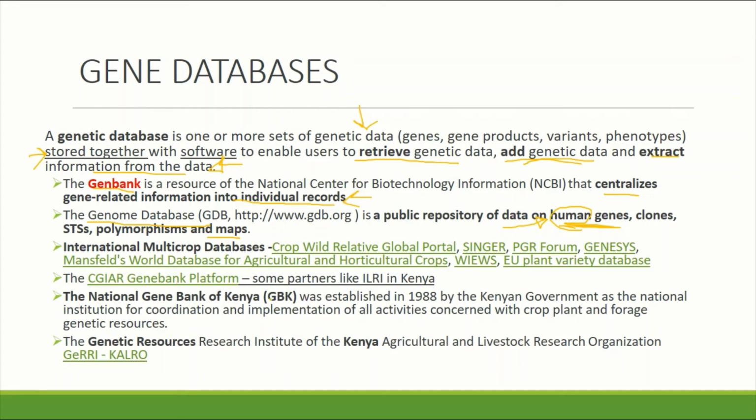We have others like for crops, the International Multi-Crop databases, like the Crop Wild Relatives Global Portal, SINGER, PGR Forum, GeneSys, which is very important for accessing most online databases, EU plant variety databases, among others. Then we also have what we call the CGIAR Genebank Platform, and some of the partners in Kenya here will be the ICRAF and the International Livestock Research Institute in Kenya, where, especially as biotechnologists, you can even do internships and work in such an institute.